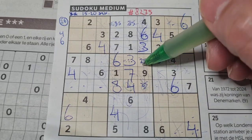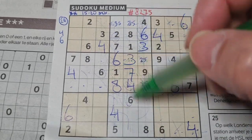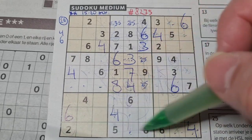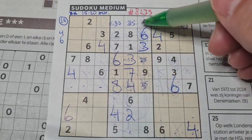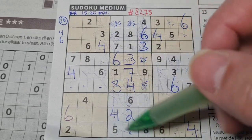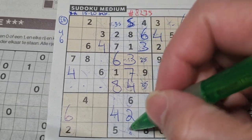Alright, so we have a 2 in one of those two boxes in this column. 2 in that column, so the column between. The middle column, the only two places left for the 2 should be here or there. We have a 2 in this row, no 2 there, 2 should be there. So the 9 and the 5 are left in the middle column. We have 5 in this big square, so no 5 there. 5 should be here. And the 9 goes there.